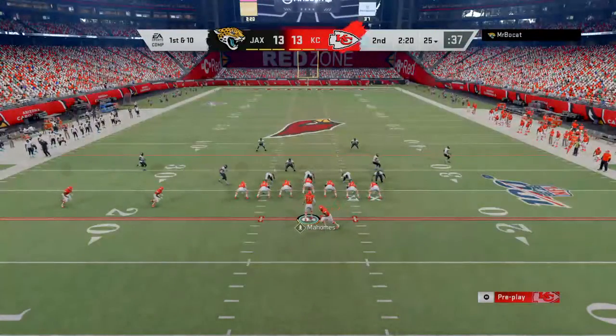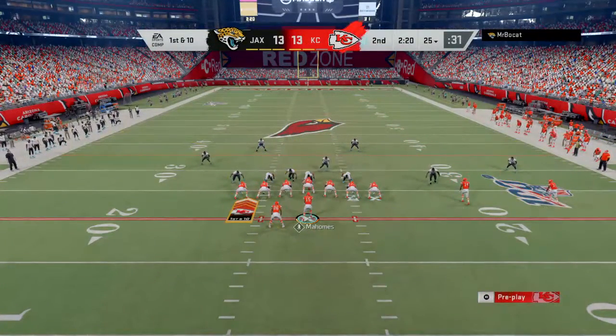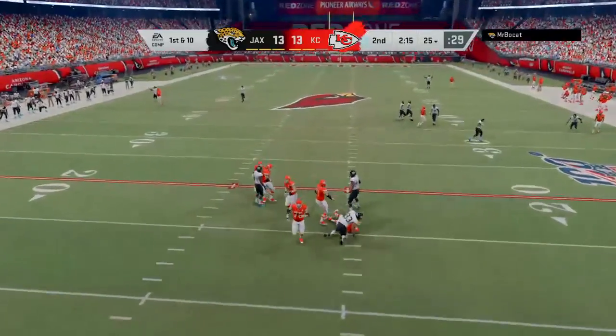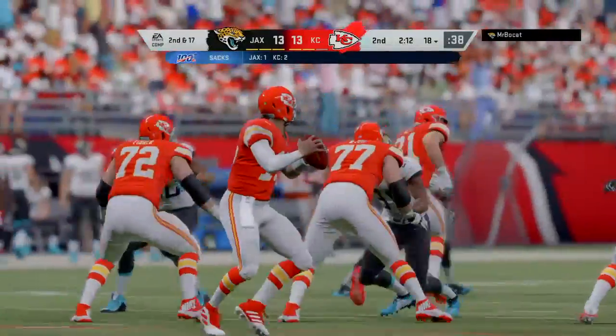The Chiefs offense about set to begin this drive. Now Mahomes to try again after the pick six. Nowhere to escape, and he goes down. Like a freight train off the edge, Calais Campbell with a sack.